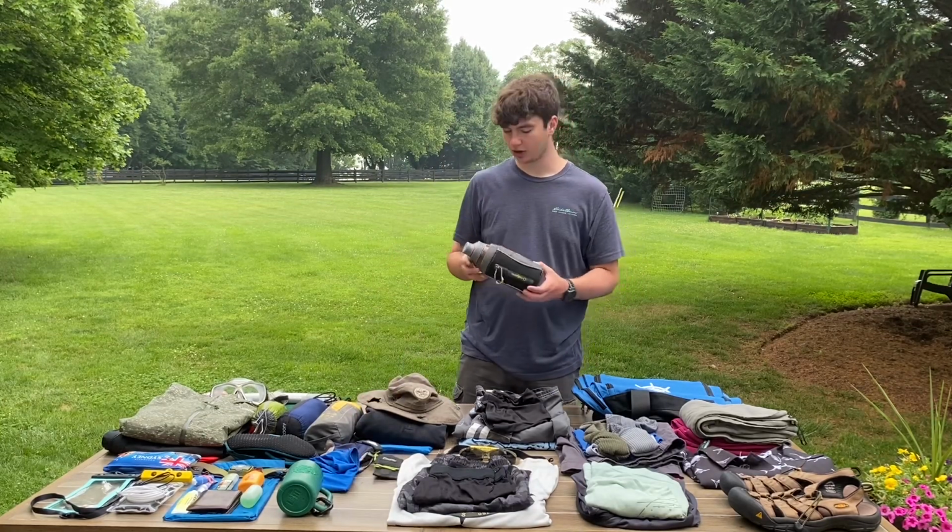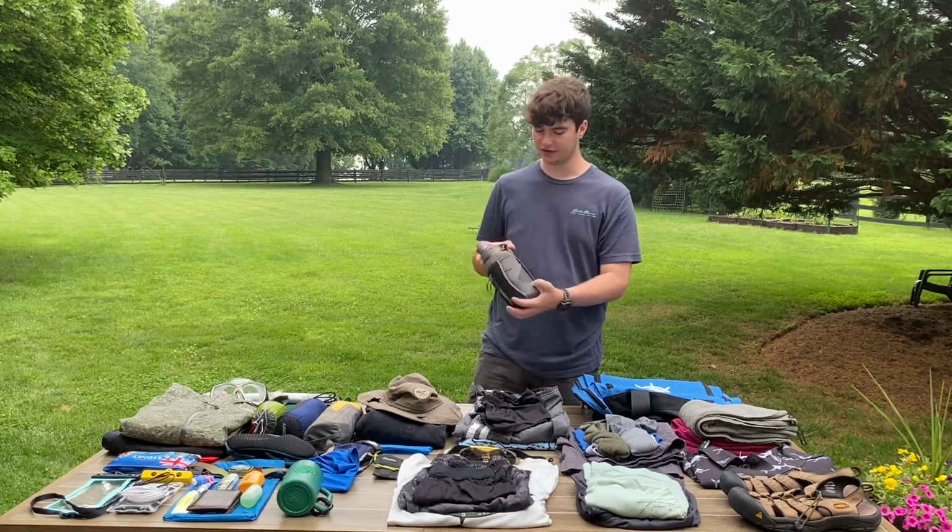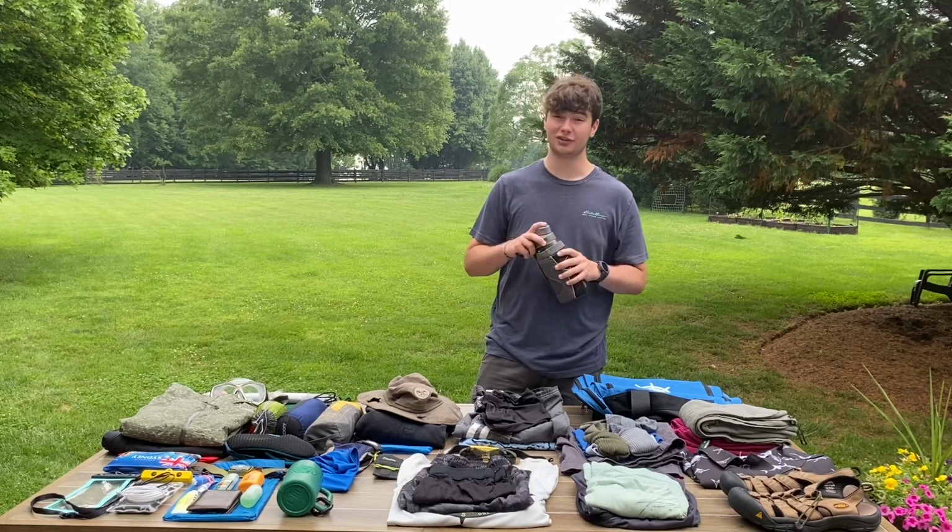This is a Camelbak water bottle, but Nalgene and everything else are great. They have the insulator pads for these Nalgenes. I definitely recommend getting these.